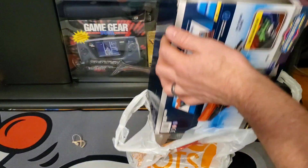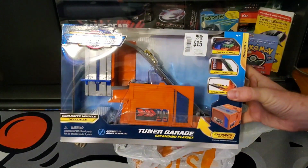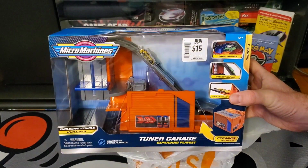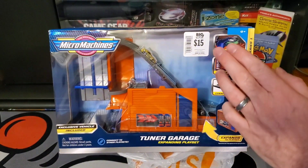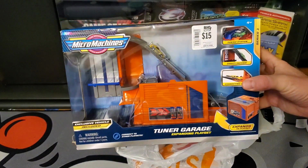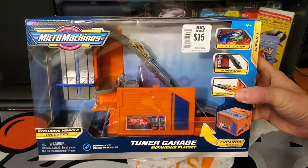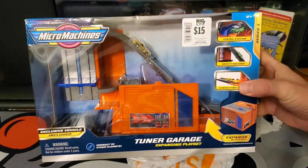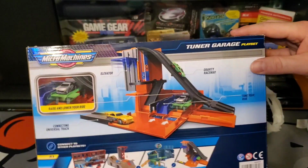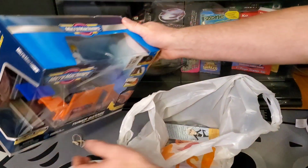But my oldest has been slowly collecting Micro Machines, and they had this Micro Machine set that looks like the old Micro Machines, you know, from back in the day. This was only like 20% off, I think, because it was considered a toy, but got this for like, I think 12, 13 bucks. So we got another Micro Machine. This is a Tuner Garage expanding playset. So picked up this Micro Machine item, pretty neat.